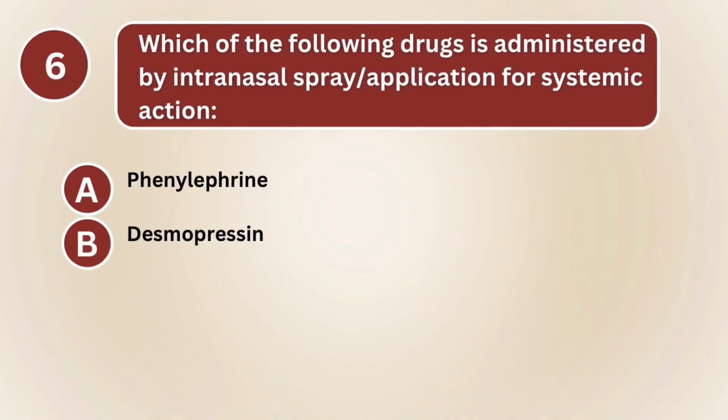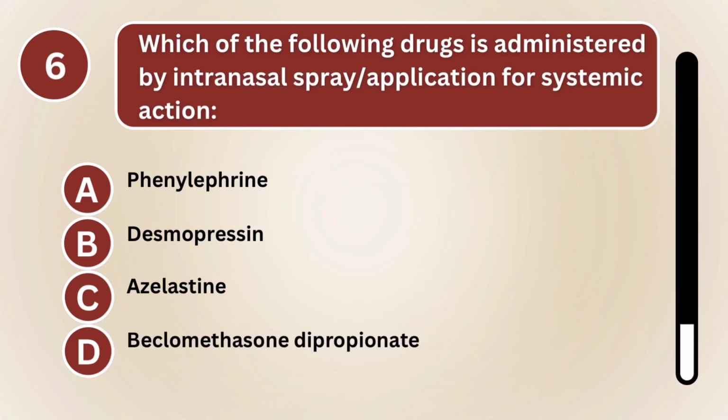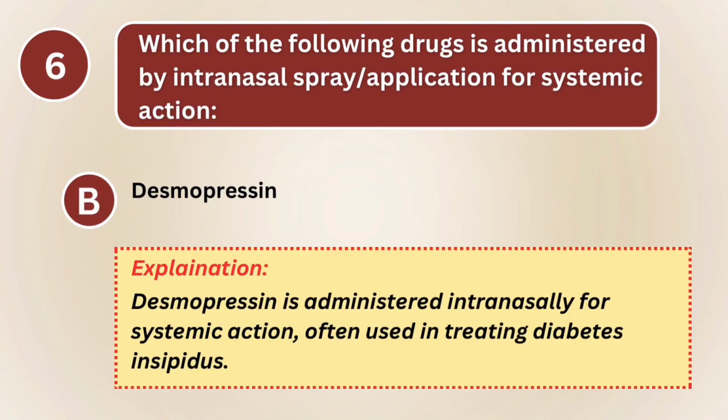Which of the following drugs is administered by intranasal spray/application for systemic action? A. Phenylephrine, B. Desmopressin, C. Azelastine, D. Beclomethasone dipropionate. Correct answer is B. Desmopressin.